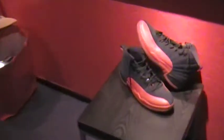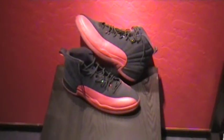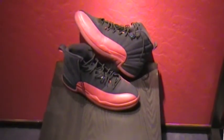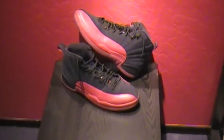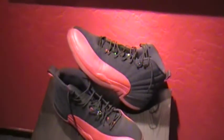So next, we go over here to my Flu Games, which, as you guys saw in my favorites of 2010, I really, really like these shoes. A lot of people slept on them, but for me, very, very hot kick. Definitely check them out if you can. So that's my only pair of 12s I have.